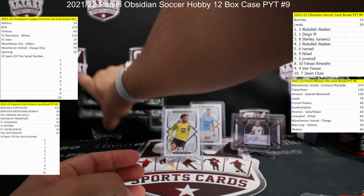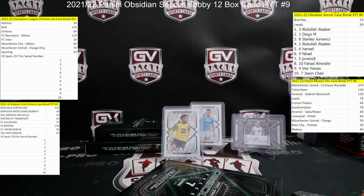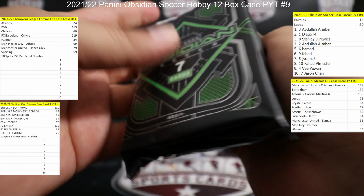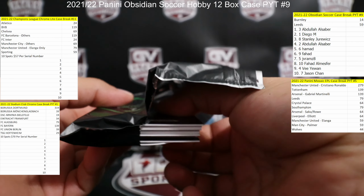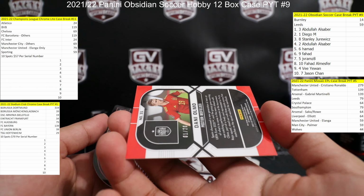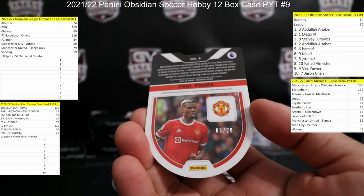Alright, last box. Good luck, good luck. Contra color blast. Yep, no color blast. There is another redemption. Danny Olmo for Spain. 1/20. That is Kevin. And nice red, little red on red. Paul Pogba. 6/20 for Man U.